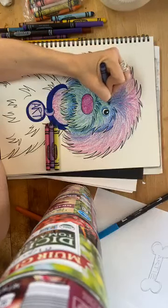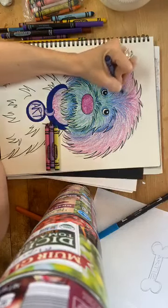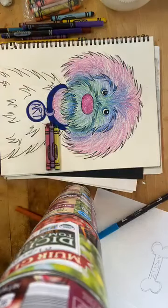He almost looks like Einstein. I always tell him that. Far from Einstein in real life, but looks like.